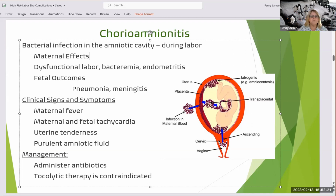So we do need to administer antibiotics, and we're not going to stop any labor. So if she's 34 weeks and she has amnionitis, we are not going to stop labor because there's an infection. We need to deliver the baby for the baby's well-being. Okay. So tocolytic therapy with terbutaline or anything else is contraindicated. We need to treat the baby, give the antibiotics, everything else we would do for a preterm. Any questions about that?